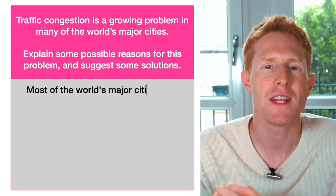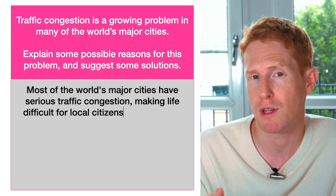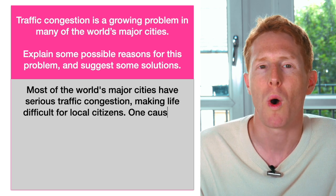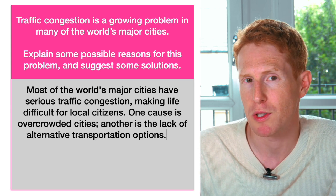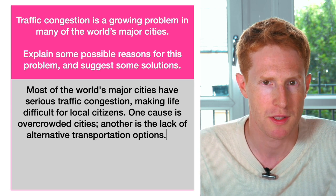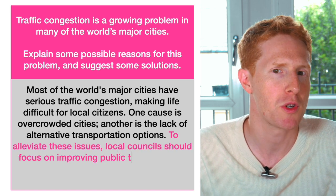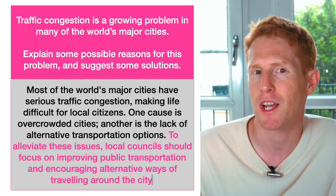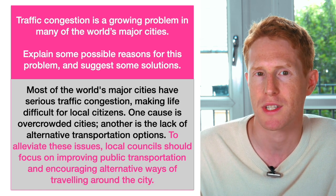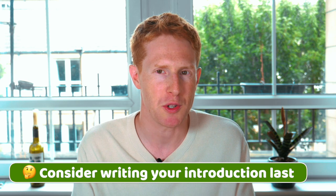Most of the world's major cities have serious traffic congestion, making life difficult for local citizens. One cause is overcrowded cities. Another is the lack of alternative transportation options. To alleviate these issues, local councils should focus on improving public transportation and encouraging alternative ways of traveling around the city.